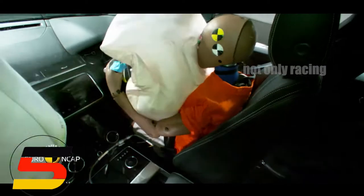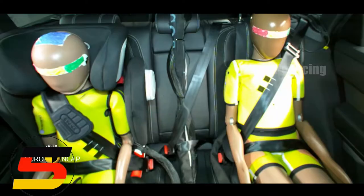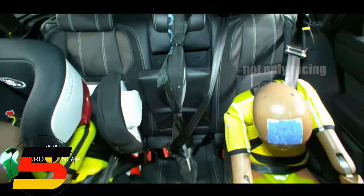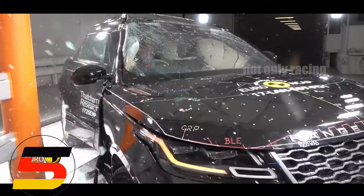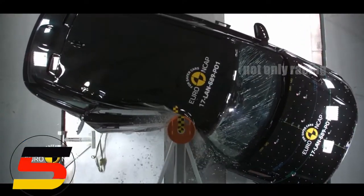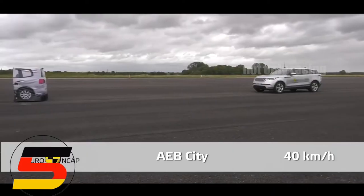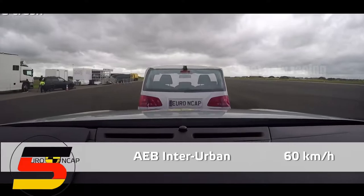The passenger dummy used in the frontal offset test remained in good shape in all critical body areas. The passenger compartment also stayed stable upon impact. On the more severe side pole impact, the Range Rover Velar even scored maximum points. Moreover, the emergency braking system was shown to be effective to help avoid collisions at almost all test speeds.